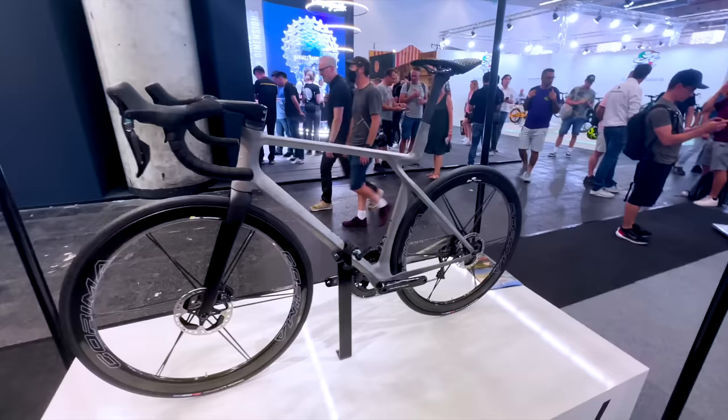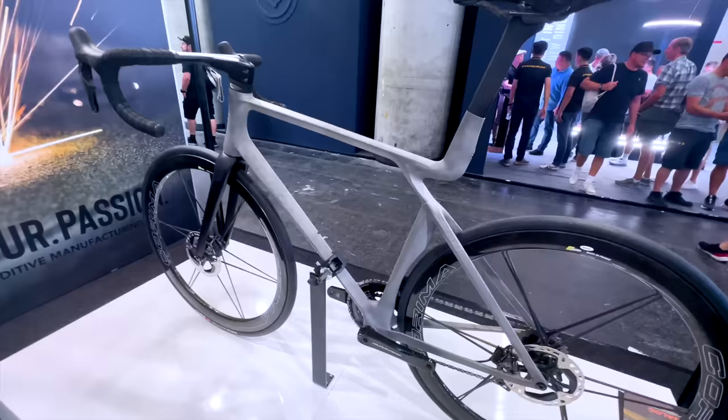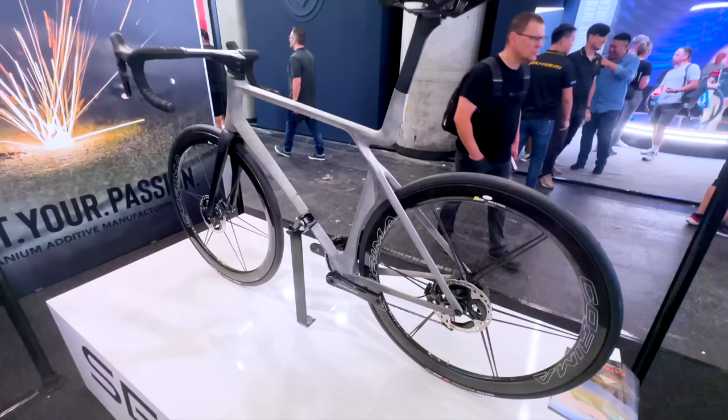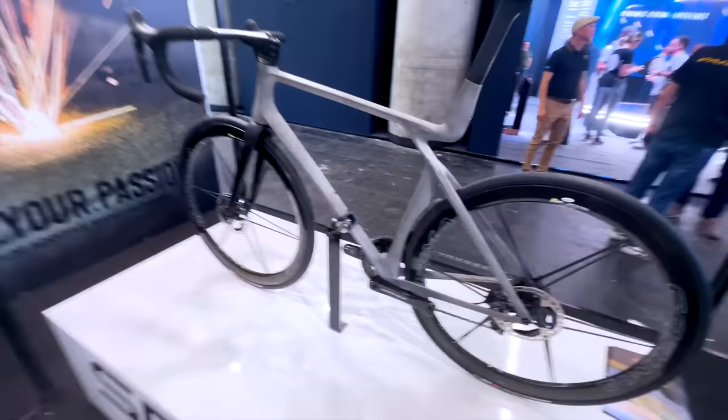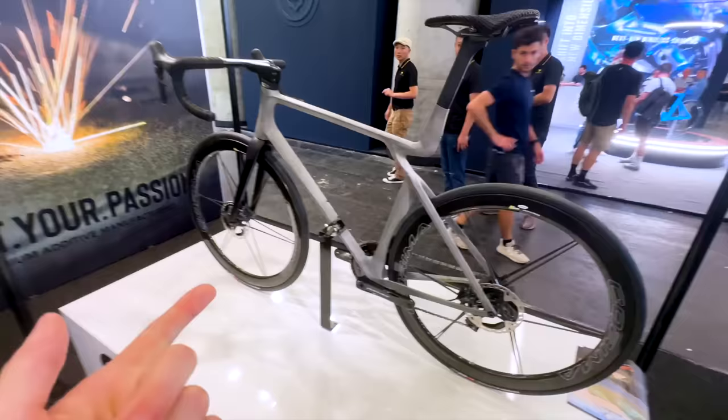They claim they can make it lighter and stiffer, of course, but today's carbon frames are also very lightweight. They can print any shape basically, and they can make some walls thinner in some parts, so the bike should be comfortable and stiff as well. But I think you always have to balance the stiffness, the comfort and the weight.